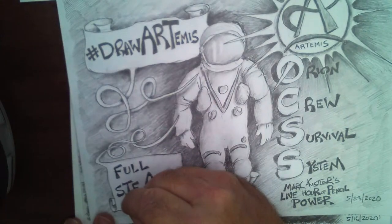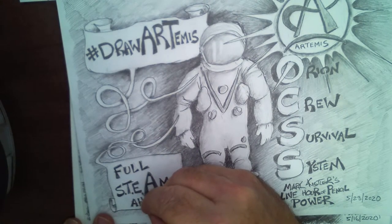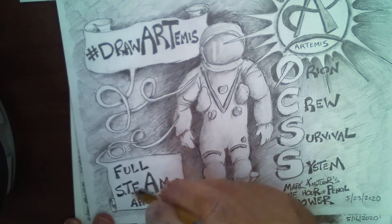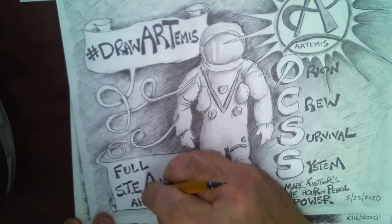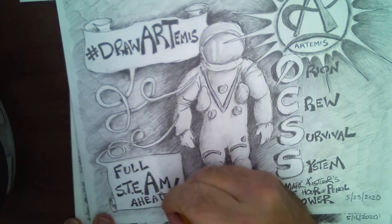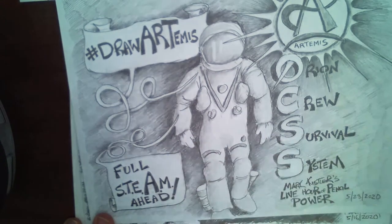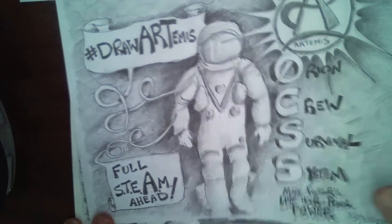This is Full STEAM, an acronym for science, technology, engineering, art, and math. Full steam ahead is pretty funny. I put the dot in the wrong spot, under the A. Oops.